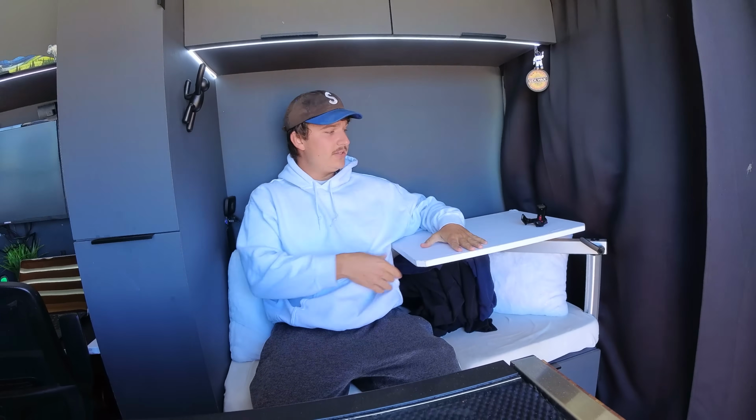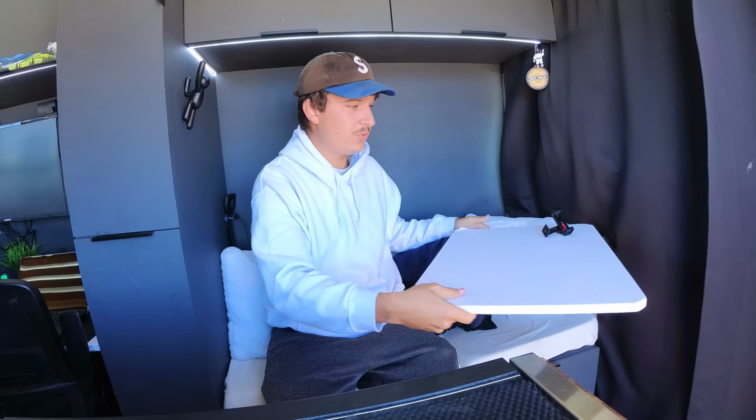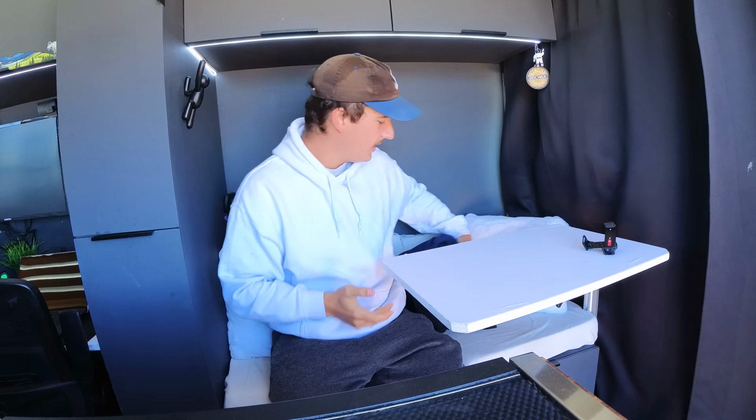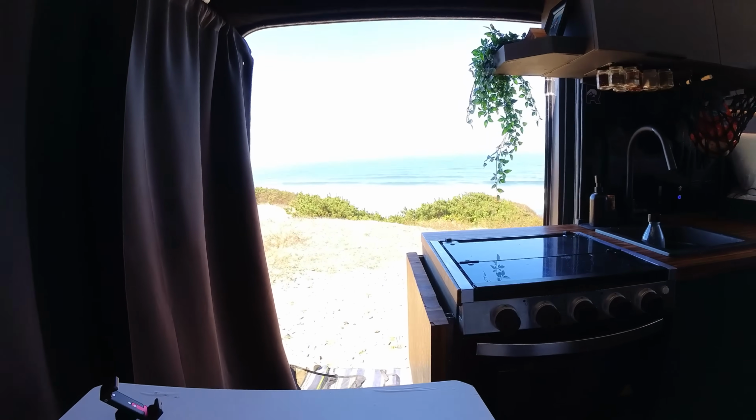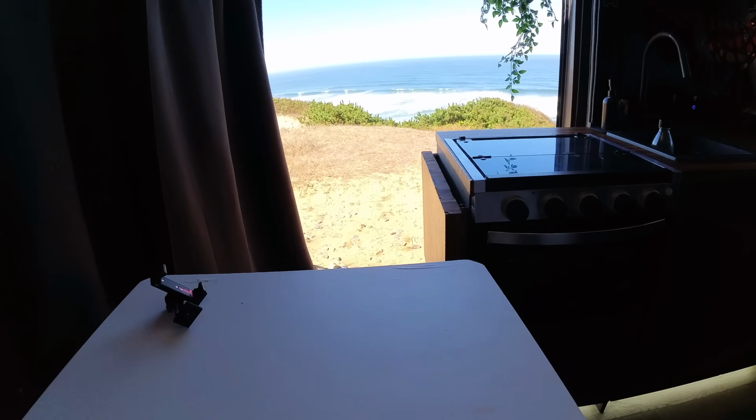And then on the top side, this serves as my seating area and my dinner table. This is actually a Lagun table that swivels out, and I can arrange it however I want. I can sit here and have dinner or do some work with a nice view. Right now, this is my view from the van from my table. So if I want to sit here and do some work, I can have a nice view, or it's a nice place to have dinner.